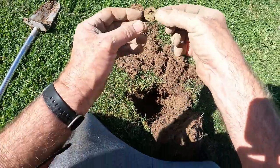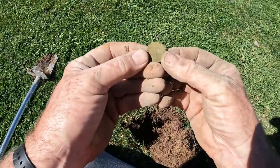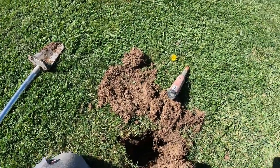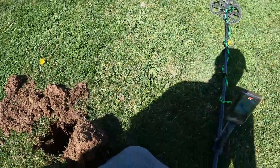The imprint of a famous 2 cent piece. Be buggered. Bugger. Righto. We'll double check the hole and then we'll move along.